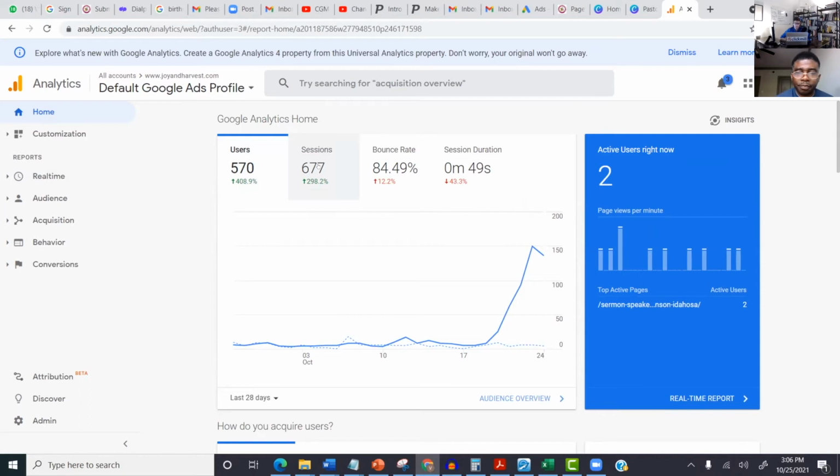Now, bounce rate, if you go over one more, there you go. Bounce rate is the measure of how many people saw one page and left. So 84.49% of the people who saw your website saw one page and then turned around and left, and they didn't go to a second page. Now, this number is important. A good website, and this is a very general number you have to find for your own website, but a general number is 80%. If you have a bounce rate of 80% or less, you're doing really well.